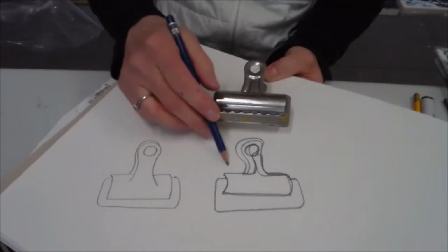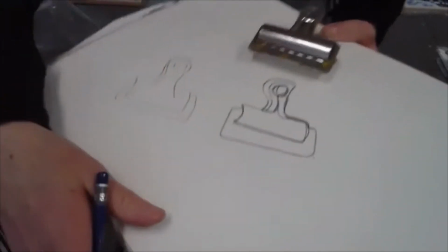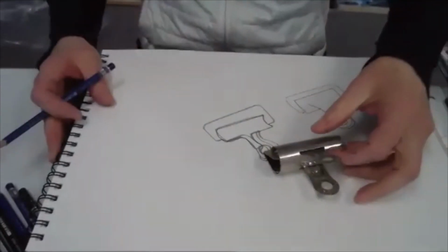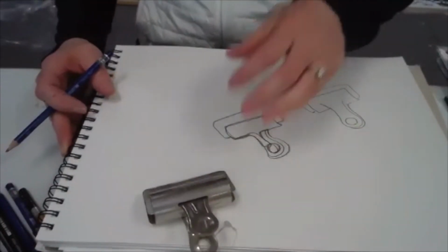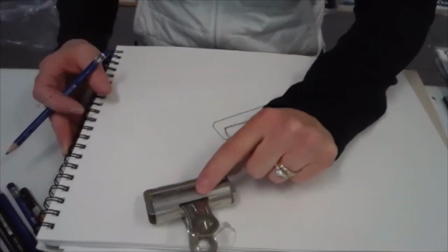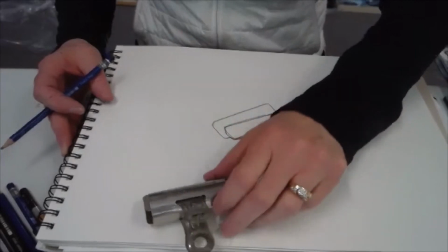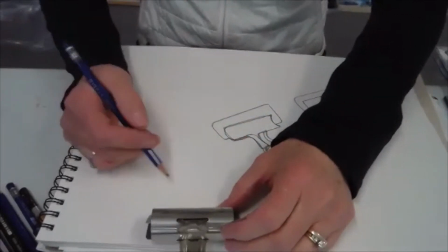Contour, continuous contour. Now we're going to do something really fun called blind contour drawing. So you're going to take your object and you're only going to look at this. You're not going to look at your paper at all. Only look at your shape. So this one you have to trust yourself.